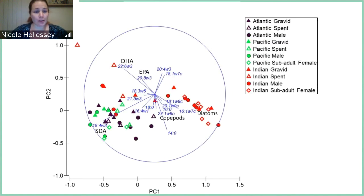Take it one step further, this is the same PCA plot of the whole krill. So you've actually seen this graph before, but instead of labeling it with the oceans and the sites, they're now labeled with the oceans and what particular sex and maturity stage those krill are. And you can already start to pull apart that there are differences within the sites.